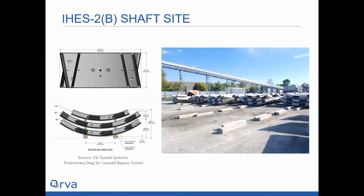So all of these have tracking chips in them. They know exactly which one was manufactured when and where, and the components inside of it, where it is in the tunnel, exactly which ring. It's a cool system.